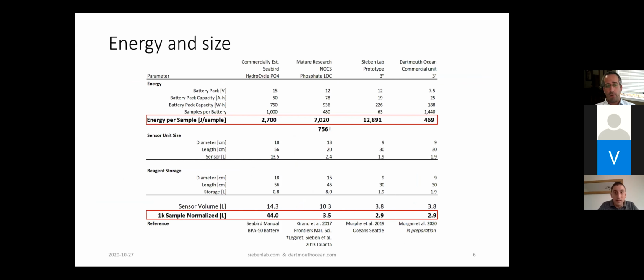The energy use or energy per sample that a HydroCycle will do, or a Seabird system, is about 3,000 joules of measurement. And I have this line circled in red at the bottom. We're about 44 liters for 1,000 measurements. And if we look at the mature research transitioning to a commercial unit now out of NOC, it's between 700 and 7,000, depending on the paper that you read, joules a sample. But we've knocked down the reagent consumption by an order of magnitude to something under 4 liters, which is great.